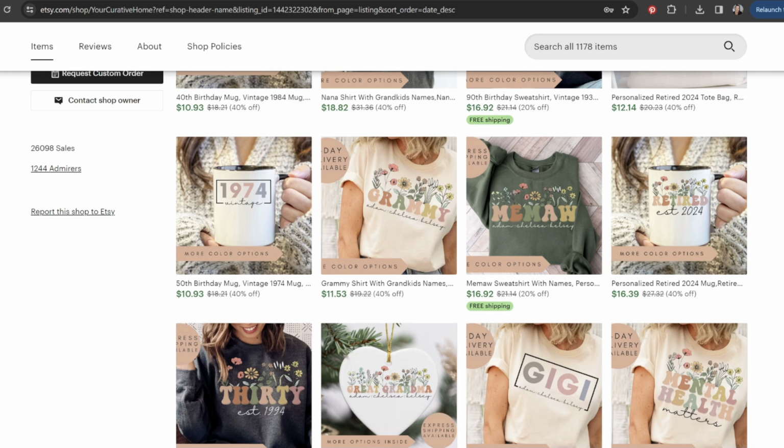This store kind of took that same concept and added the power of personalized products to their strategy. And it really exploded. It brought them up to $200,000 a year revenue, which is pretty impressive for a 2-year-old store. So we're going to take a peek at some of these popular listings here.